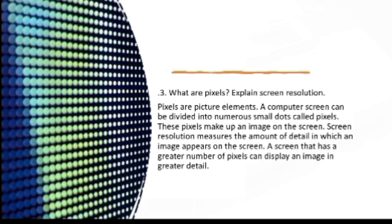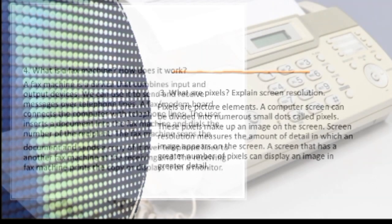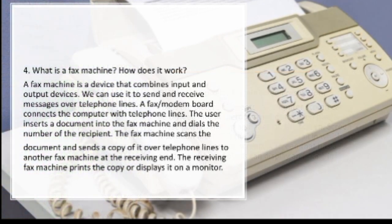Next question is, what is a fax machine? How does it work? A fax machine is a device that combines input and output devices. We can use it to send and receive messages over telephone lines. A fax or modem board connects to the computer with telephone lines. The user inserts a document in the fax machine and dials the number of the recipient. The fax machine scans the document and sends a copy of it over the telephone line to another fax machine at the receiving end. The receiving fax machine prints the copy or displays it on the monitor.